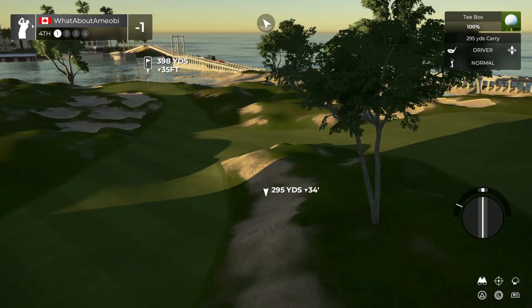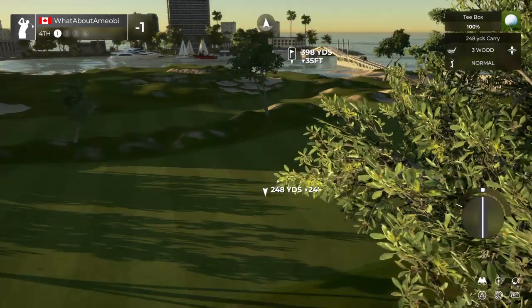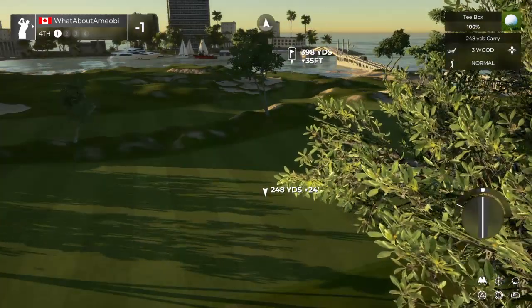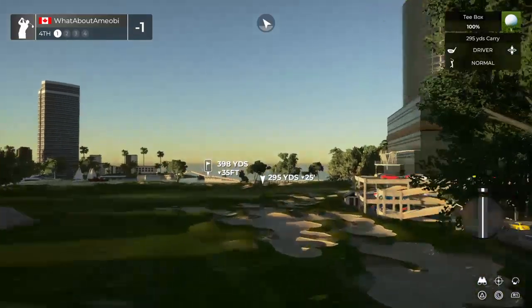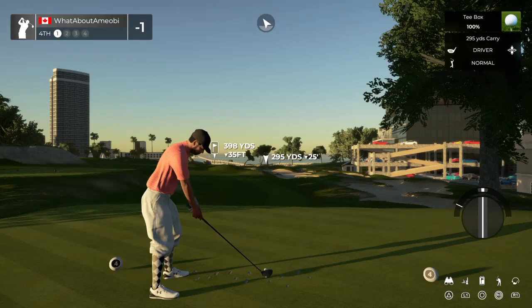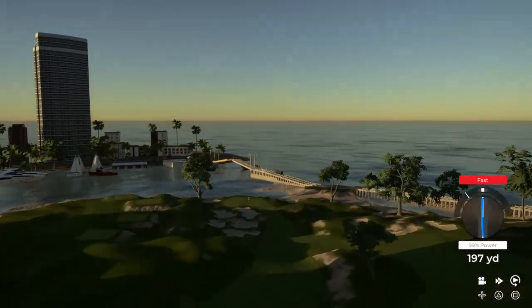So, you got me thinking here, which is a good thing. I like that. Do I just try to rip it down into the throat there, or do I hit a 3-wood kind of here? Leave myself 150 or so. You know, I'm going to see what happens if you try to pound the driver down there, especially with the wind helping.